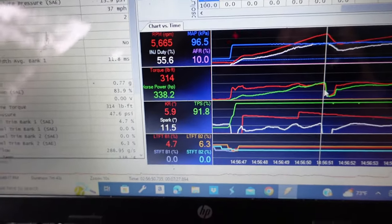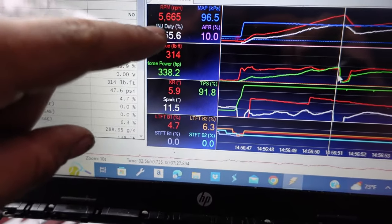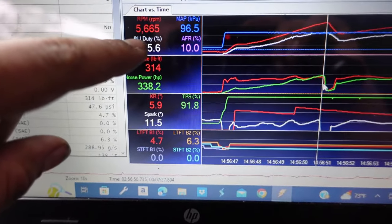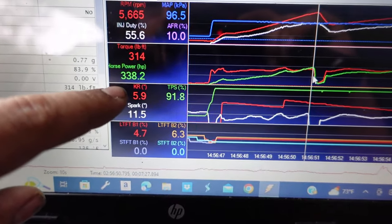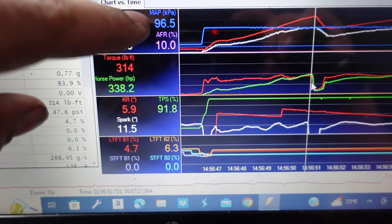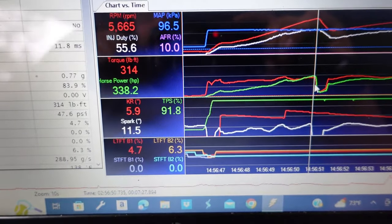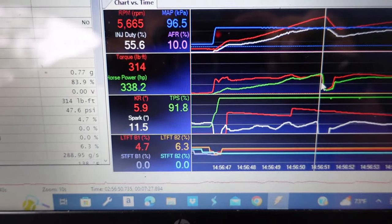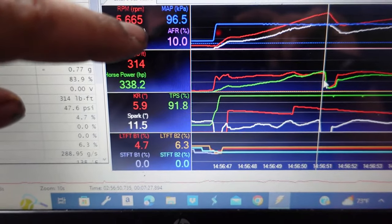So here's some before data. This was basically peak power at 5665 RPM. We're looking at 338 horsepower, 314 foot-pounds of torque. MAP reading 96.5. Remember, I said the lower that number is from 100, the more restriction there is. Ideally, the best case scenario would be a kPa reading of 100 if there was no restriction at all.